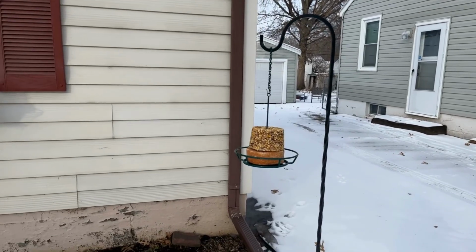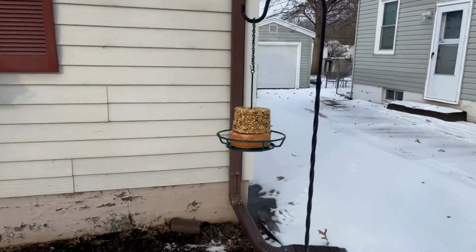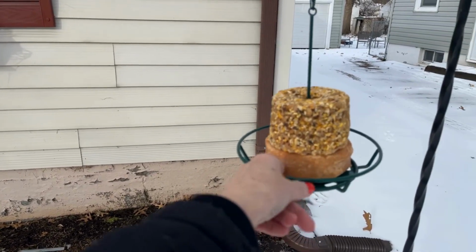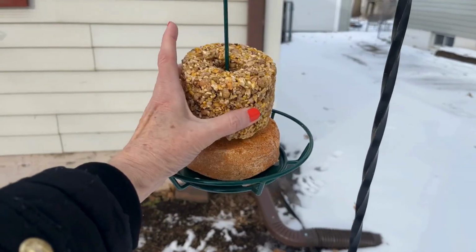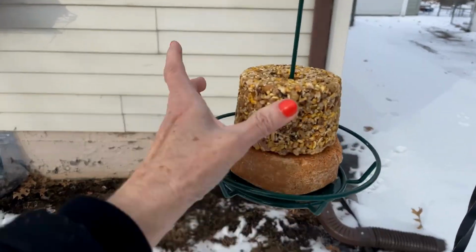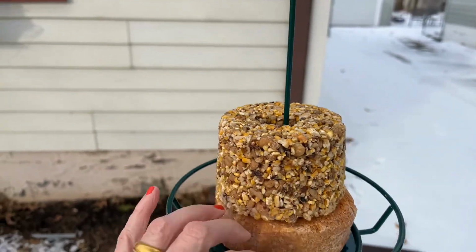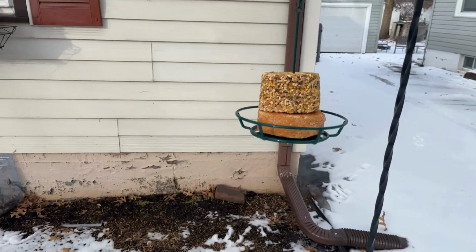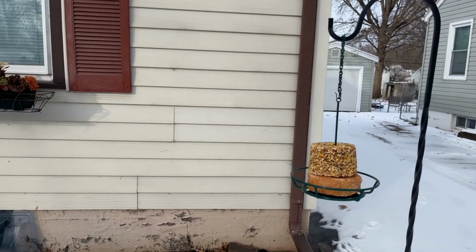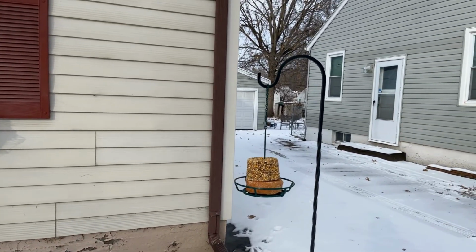I also have another shepherd's hook on the other end of my house that I put another stackable suet feeder on. And this one has some peanut butter suet as well as a big block of seeds, and these are great. They already come with a hole in them, and it holds up there really good. So far, squirrels haven't tried to get onto it. The birds haven't quite yet found it, so hopefully they will find it soon.